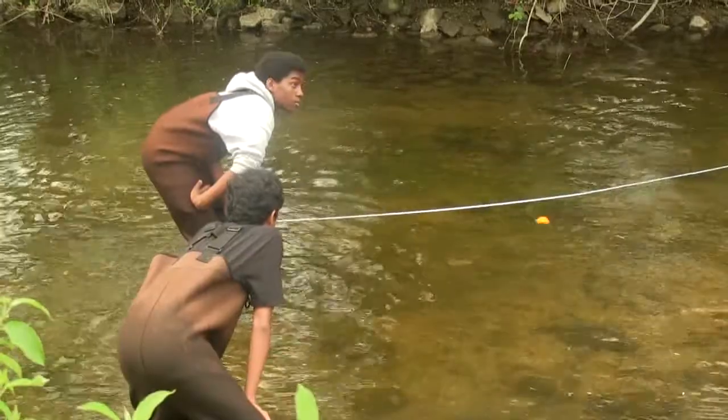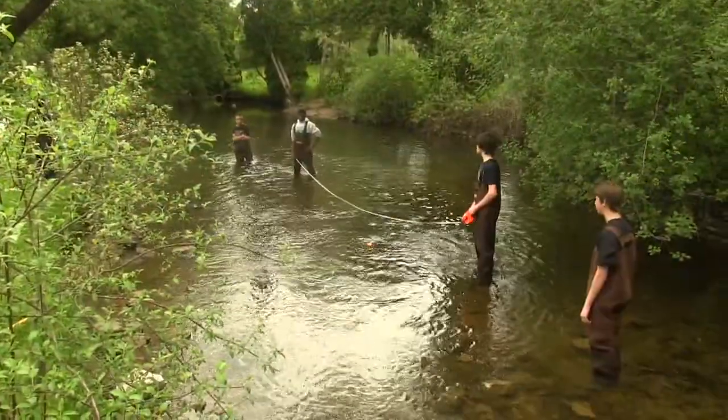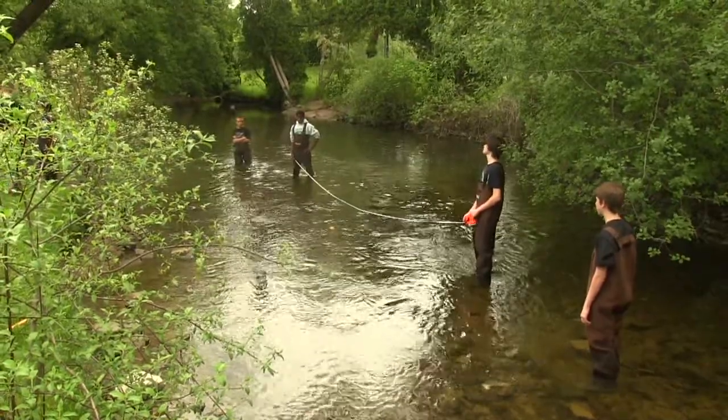They include the chemical tests, so students are testing the dissolved oxygen, the phosphate levels, the nitrate levels. We do some physical tests, measuring the stream width, the depth, the velocity of the stream, as well as whether the stream has been channelized or what kind of plants are alongside the banks.